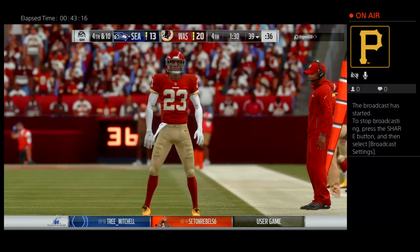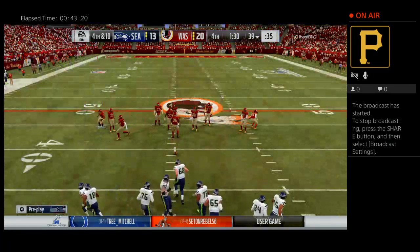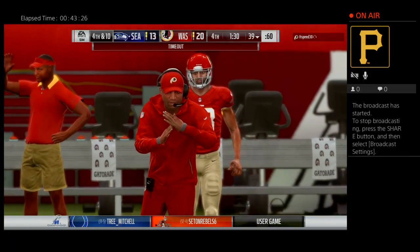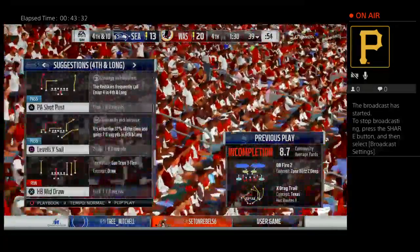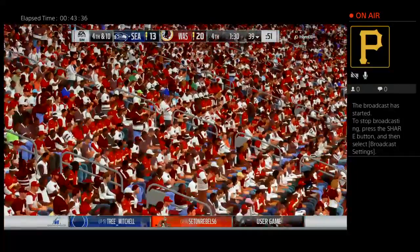3 straight incompletions. They're giving him nowhere to go with the football. Maybe a little frustrated back there. Oh, there's no doubt about it. When you've missed on 3 straight, there's going to be some frustration. But now he's got to make sure that that frustration is temporary, not lingering. And now we're going to get a timeout called by the Redskin defense, as they'll head to the sideline and talk over what to do next.